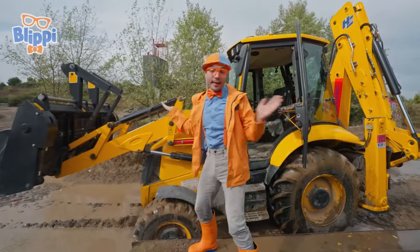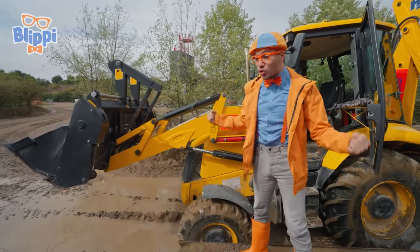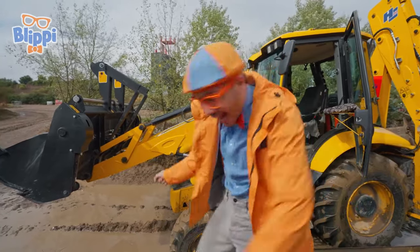Yeah, that is a backhoe! Yeah, it's a little bumpy to drive, but so fun! And I thought we could go on a ride together. But first, I wanted to show you this.